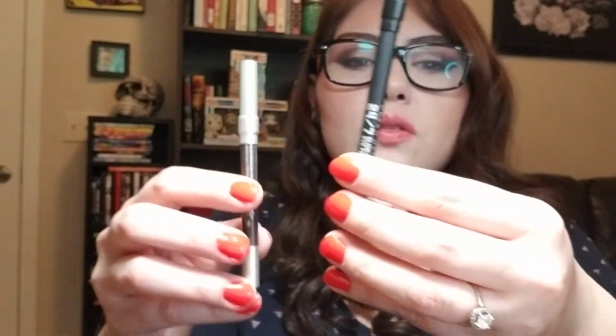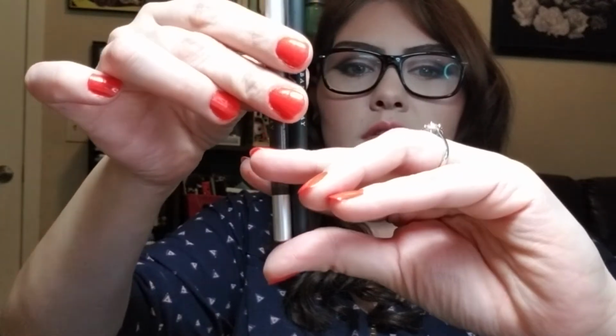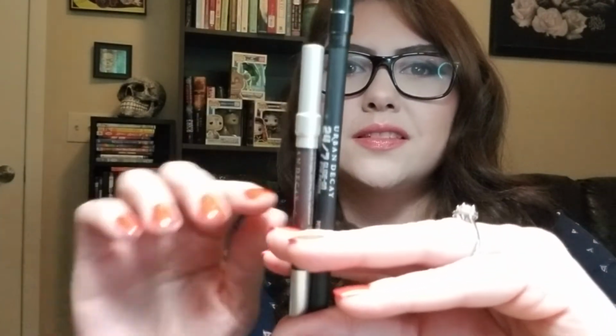And I don't have a ruler or anything. Bear with me, but I do have another 24/7 Glide On pencil, and this one I have yet to use. So I'm just using this as kind of a marker. I hope that makes sense. Just in comparison, that's where I'm at in the use up of this pencil.